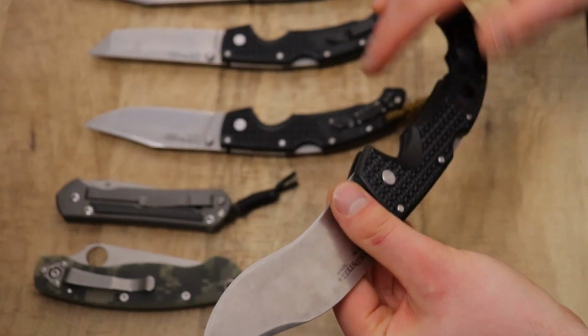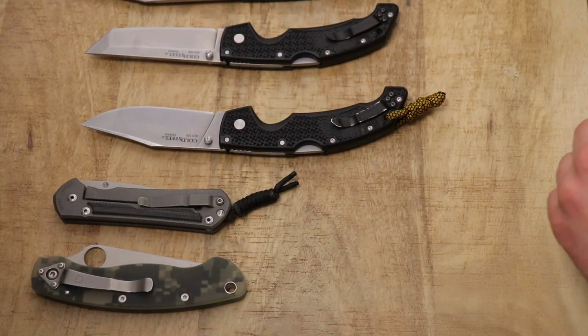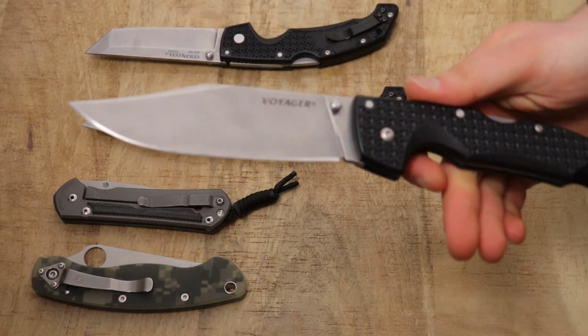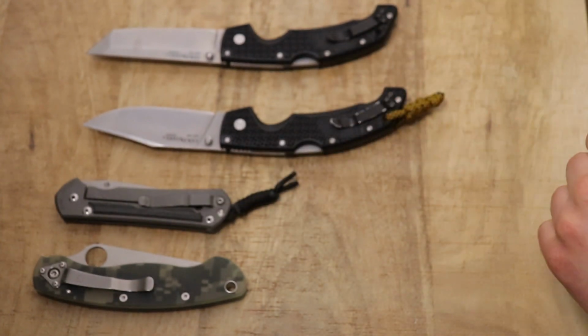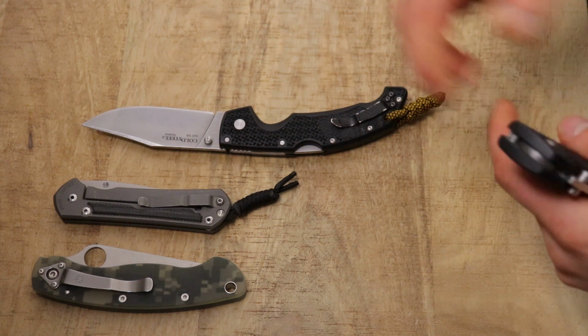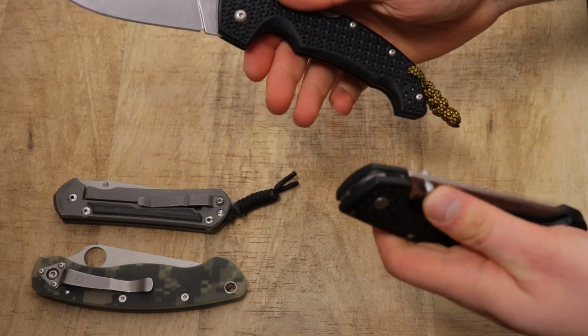I think for the money you pay for all of these, the AUS 10 is just a good deal though. It's not my most favorite steel in the world, but I think it really performs well for the price. I will leave just one of these guys in here, so we have a little bit more room for the other knives that I'm going to show you.